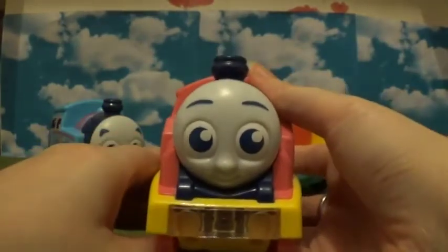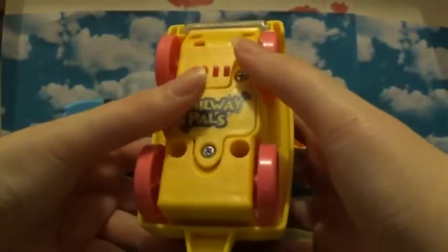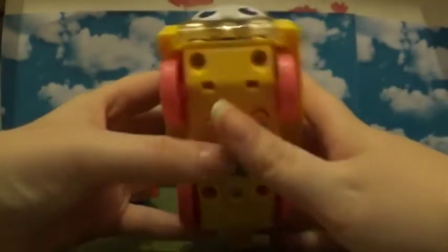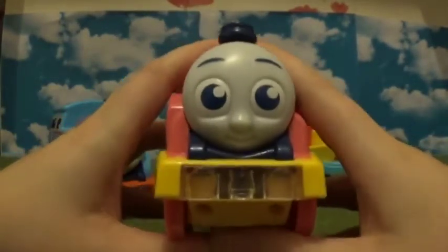And cuter every second. So she's got the same buttons as everyone else has on the Railway Pals. So let's see what else she says. This will be fun.